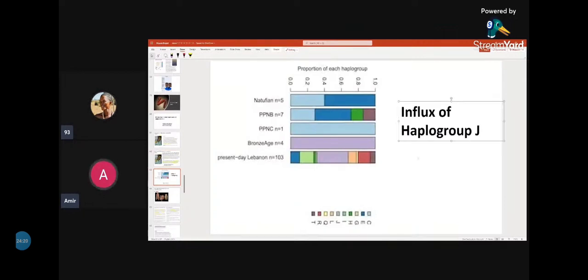So if you look at this chart, the Natufian sample was 5. The Pre-Pottery Neolithic B sample was 7. The Pre-Pottery Neolithic C is 1, then the Bronze Age, and then you have the present-day Lebanese. Now, if you look on the side, you can see the phase. From the Natufian phase, which is the early late Pleistocene, you find haplogroups C and E. It's down here. I know y'all can't see it. It was flipped the other way, so I had to flip it. From the Pre-Pottery Neolithic, you find the H that I talked about, you find the T that I talked about, and you find the C and the E.